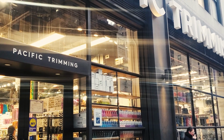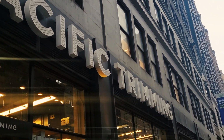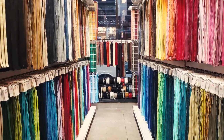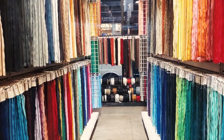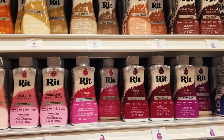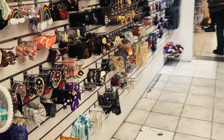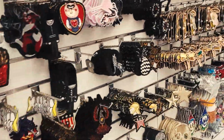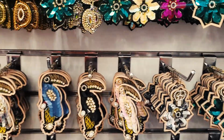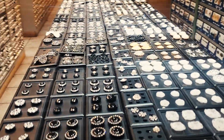Hello, beautiful people. Lady M here from Pacific Trimming on West 38th Street, Manhattan's Garment District. Manhattan's Garment District is home to plenty of specialty shops, but one of my favorite all-around shops full of zippers, trims, buttons, cabochons, pretty much any sort of notions you can imagine, as well as threads, is Pacific Trimming. Sometimes I even just like to come in to browse and get ideas based on what things are.